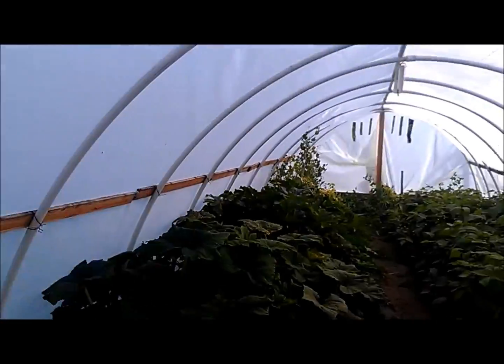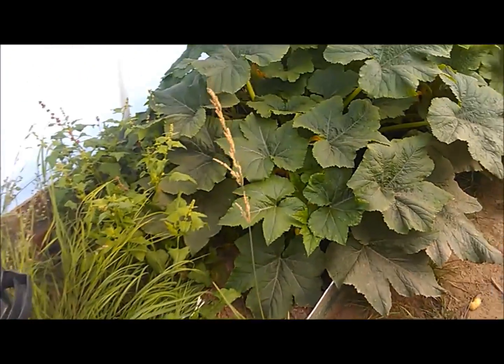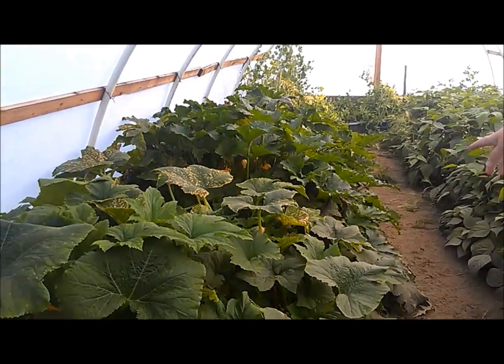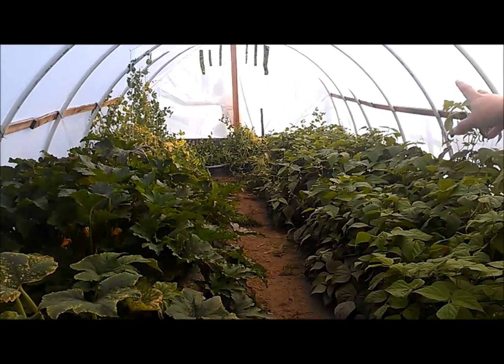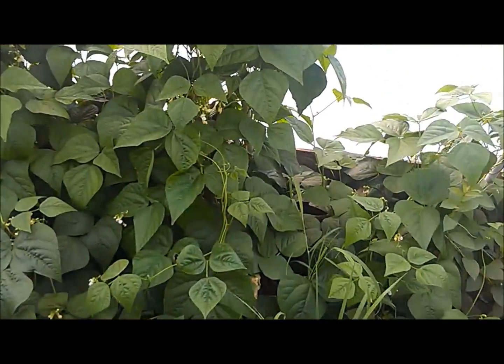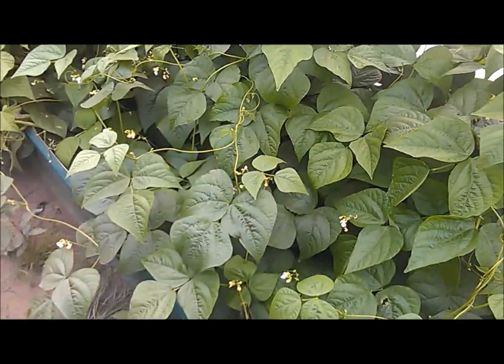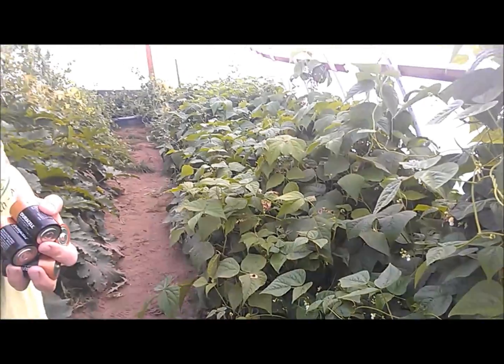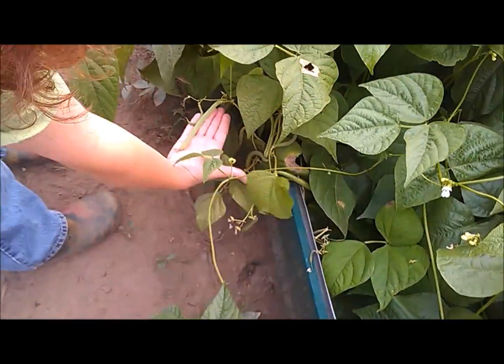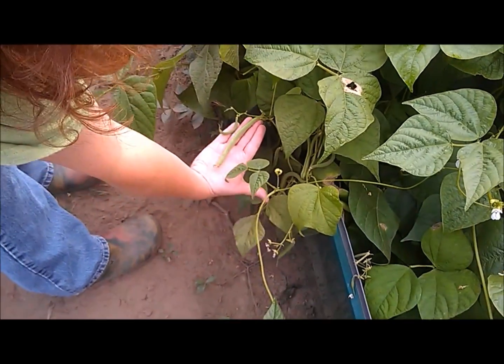This greenhouse has yellow squash. You can see the squash down in here. And then also zucchini. And then we have peas. And all along this side is 4 different varieties of green beans. I'm trying different varieties because I'm trying to see which ones will grow best up here. So you can see that I've got some really nice beans. I mean, these aren't even fully developed yet, and they're already longer than my hand.